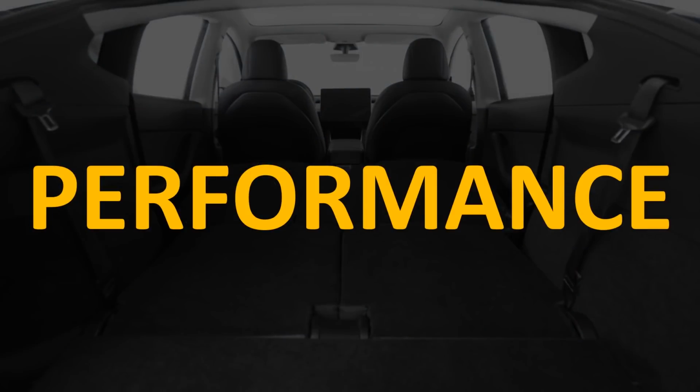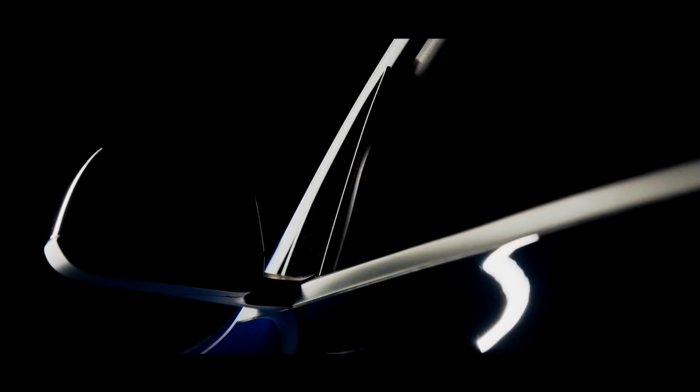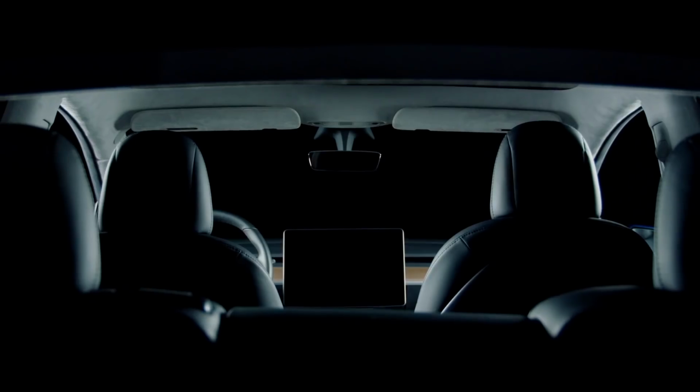Now let's talk about the performance differences between the vehicles. The fastest Model 3 is of course the performance model, which can go 0 to 60 in 3.2 seconds, as compared to the Model Y performance, which can go 0 to 60 in 3.5 seconds. The Model 3 long-range all-wheel drive model can go 0 to 60 miles per hour in 4.4 seconds, and the Model Y long-range all-wheel drive model can go 0 to 60 in 4.8 seconds. So when it does come to performance, the Model Y is slightly slower than the Model 3, but it is still an amazingly quick vehicle, especially for an SUV.